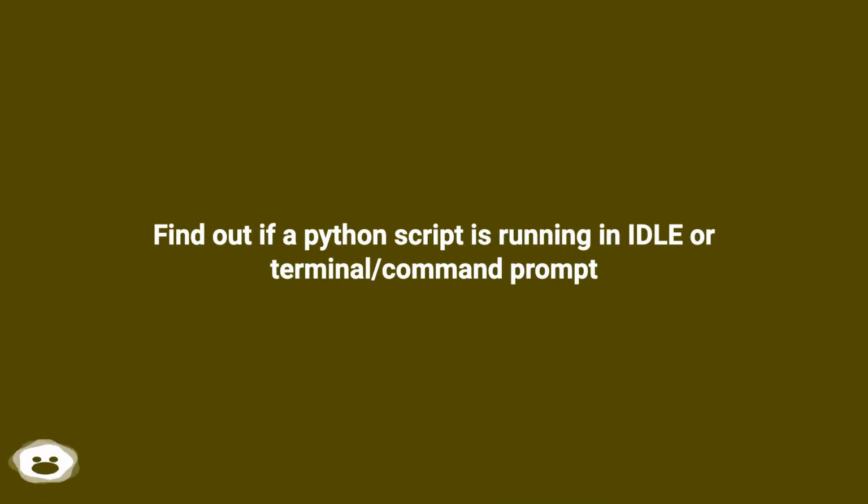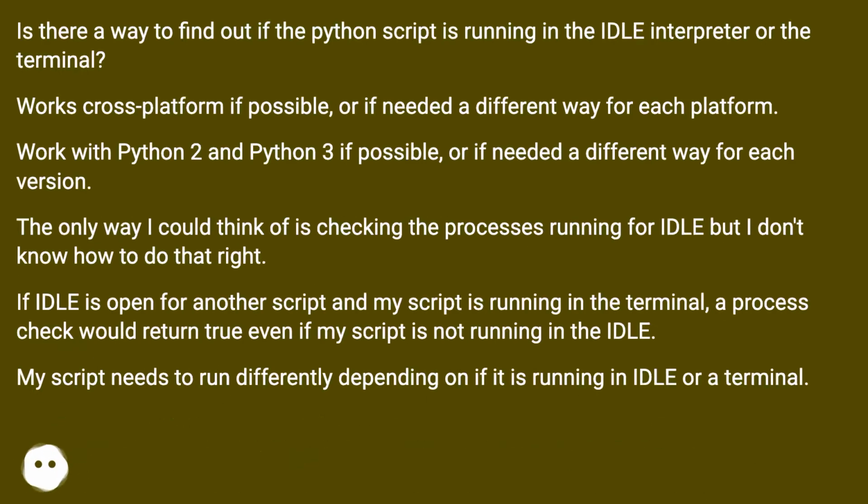Find out if a Python script is running in IDLE or terminal/command prompt. Is there a way to find out if the Python script is running in the IDLE interpreter or the terminal? Works cross-platform if possible, or if needed a different way for each platform. Work with Python 2 and Python 3 if possible, or if needed a different way for each version.